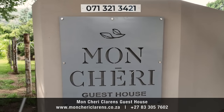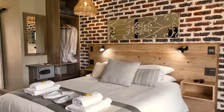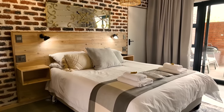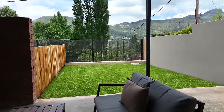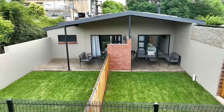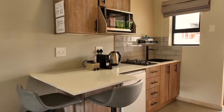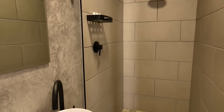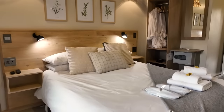Moncherie Clarens is a pet-friendly self-catering guest house with its superb location only 120 meters away from the local attractions, while still offering peace and intimate relaxation on private patios with stunning mountain views. The owner Marda spared no expense to make the stay luxurious and comfortable, whether it's winter or summer. I was so impressed with the finishing touches of this place.